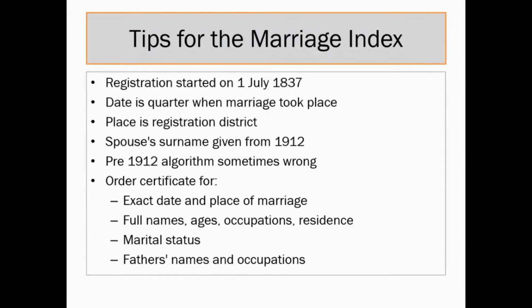The place is the registration district, not the actual town, not even the church, the synagogue, the mosque, or wherever they were married. And you won't get the spouse's surname in the index, as I said, until 1912. And as I've also said, of course, that algorithm can be wrong.